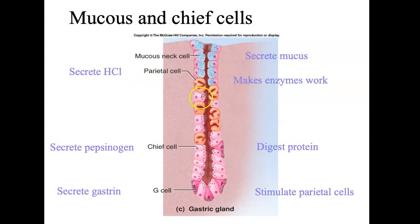Okay, let's come down. Now we have these light pink ones. These are chief cells. What do they do? They secrete pepsinogen, right? Precursor to pepsin. And what's that going to do? Digest protein. And then G cells secreting gastrin, stimulating those parietal cells. These parietal cells to secrete hydrochloric acid.